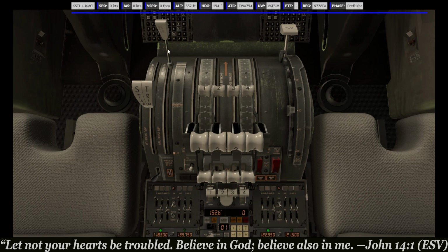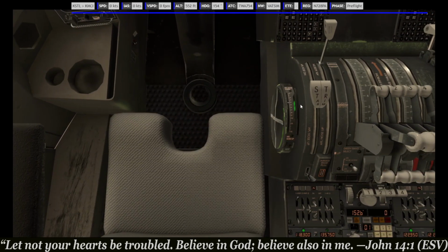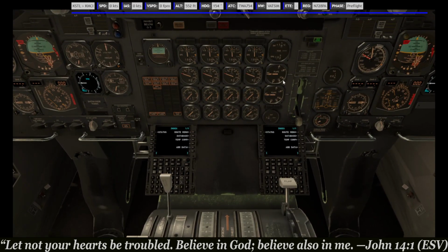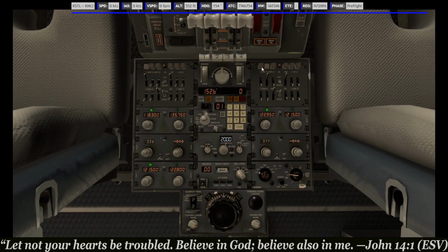But while we're here, let's make sure. Okay, we got power on the stab trim here, which will need to be turned on, so we'll do it now because we're going to be setting a lower trim than the green. We've got to be within that green arc. Spoilers are down detent. We did the thrust. And the flaps are up, showing 0 and 0 on the gauges. All right, coming down. Okay, fuel selectors are in the idle cutoff.